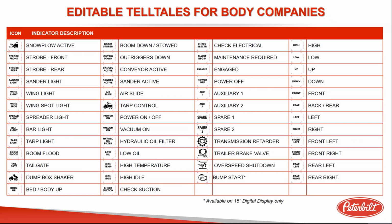I recommend referencing the most up-to-date programming documents to see what's available, but here's a list of the Telltale icons that can currently be selected from the drop-down box in PVP. It includes a variety of lights, body indicators, and general functions.